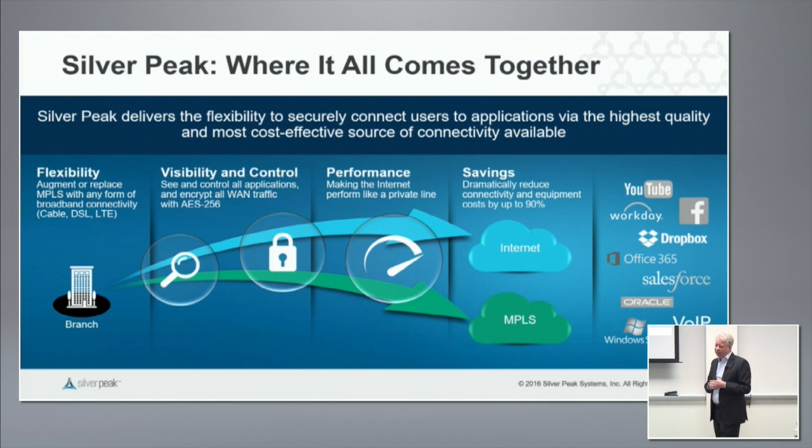The final set of benefits are around savings. Delivering savings to customers, first off in terms of bandwidth savings, but secondly in terms of operational savings. It's much easier to build and manage an SD-WAN than it is a traditional WAN. And then finally, there's potentially savings with CapEx, because the way we see the WAN evolving is today most branches are relatively heavy. They have Cisco ISRs or other routers, and there's a lot of functionality being dragged into that router. It's a Swiss Army knife.